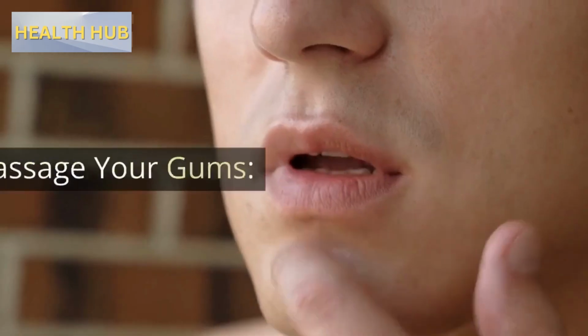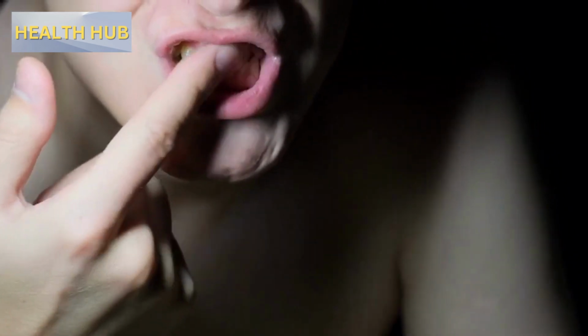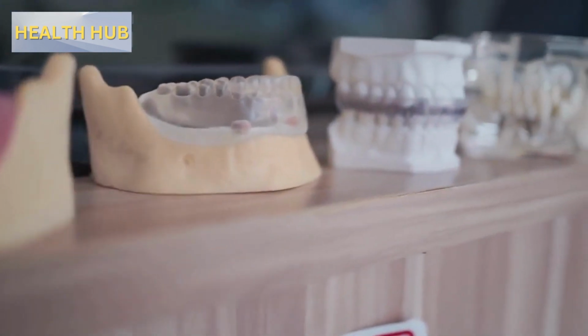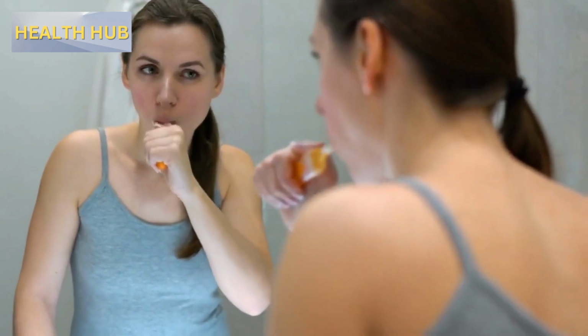4. Massage your gums. Massaging your gums can help improve blood circulation and strengthen your gums. Use your index and middle fingers to gently massage your gums in circular motions for a few minutes every day. You can also use a soft bristled toothbrush to massage your gums gently while brushing your teeth. Be careful not to apply too much pressure as this can cause gum irritation.